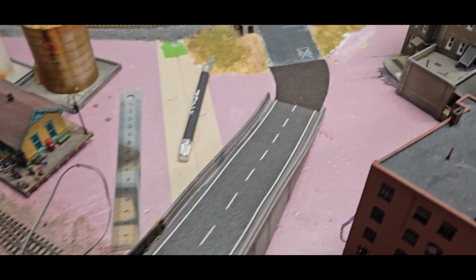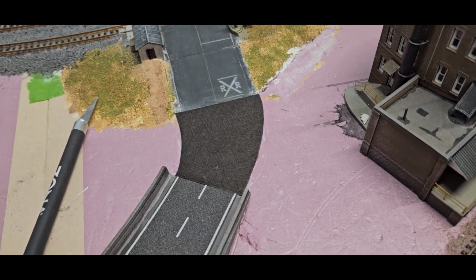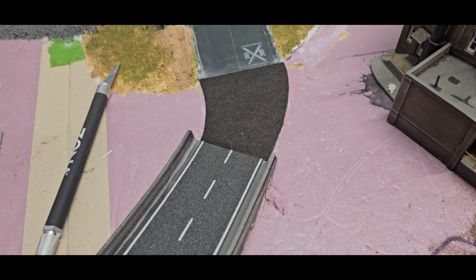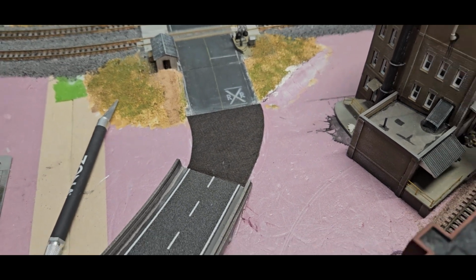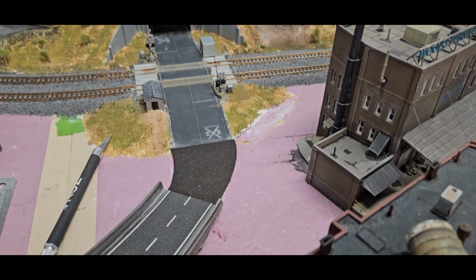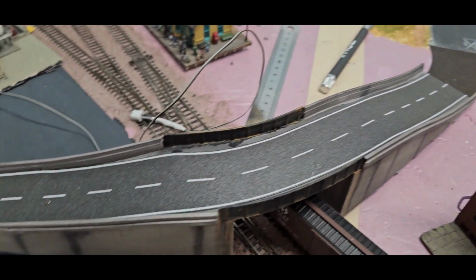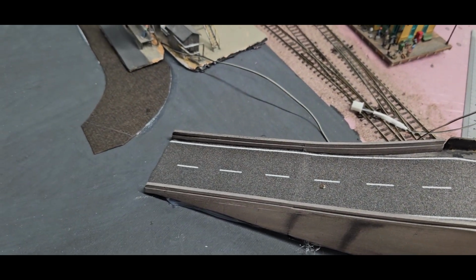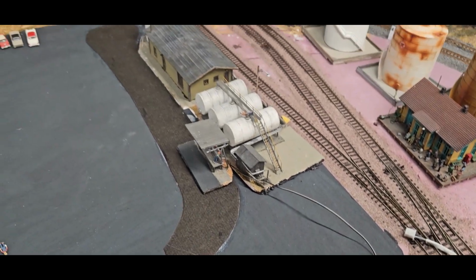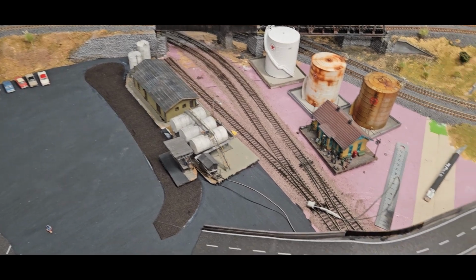If we swing around here, you can see that I got my piece made here and it is glued in and it is rolled down. So there'll be a transition from the wide road coming over the tracks there to the skinny road going over the bridge. And of course that'll be painted in. But nevertheless, this is kind of what I have right now.